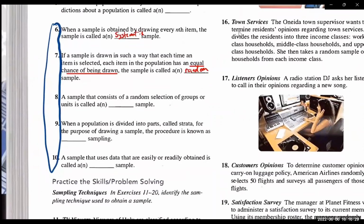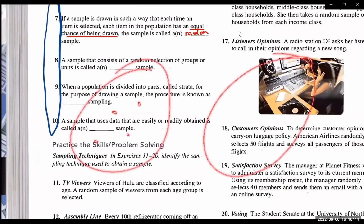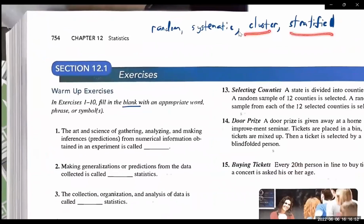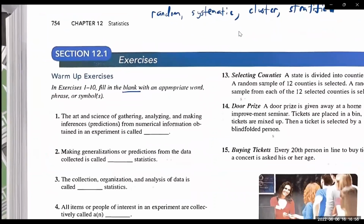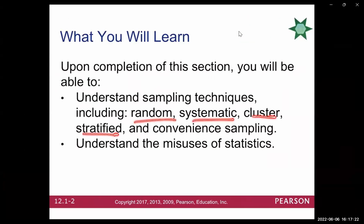All right, a sample that consists of a random selection of groups or units is called. This one gets a little tricky because cluster and stratified both deal with groups, but you have to remember which one takes the entire group and which one takes just a sample in each group. So let's go back to the 12.1 notes real fast so we can look at the definitions. Here are the different ones: random, systematic, cluster, stratified, and convenience.